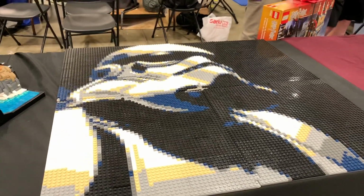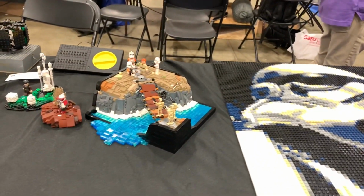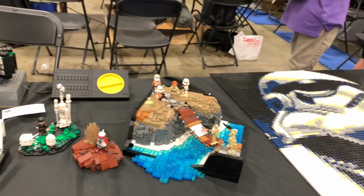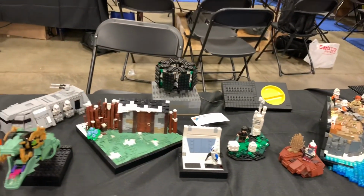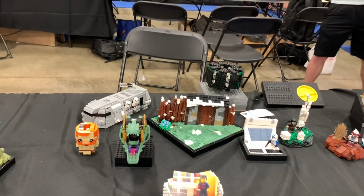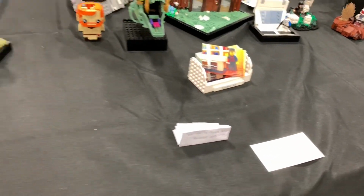Next, you have this mosaic built by Noah or H2 Brick, it's representing a stormtrooper. And then up next is just a bunch of different Star Wars builds of different scenes and stuff. I mean, there's so much stuff here. You've got stuff from the Rebels TV show. You've got some Clone Wars scenes.